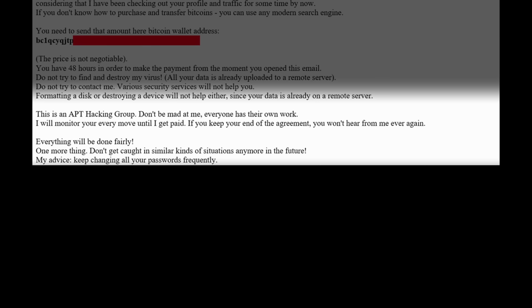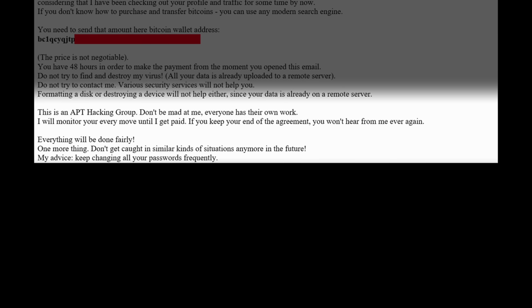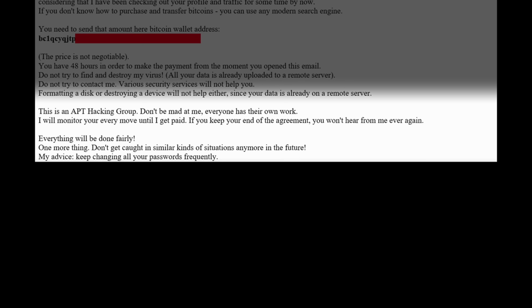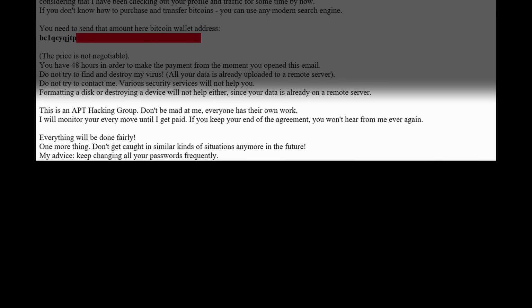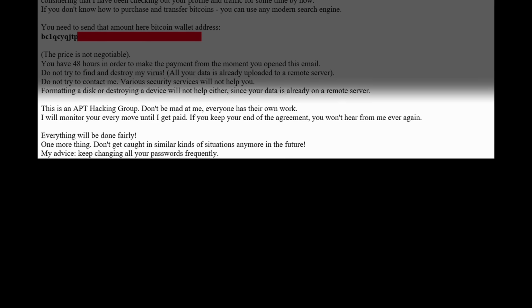Everyone has their work. I will monitor your every move until I get paid. If you keep your end of the agreement, you won't hear from me ever again. Everything will be done fairly. One more thing, don't get caught in similar kinds of situations anymore in the future. My advice, keep changing all your passwords frequently.